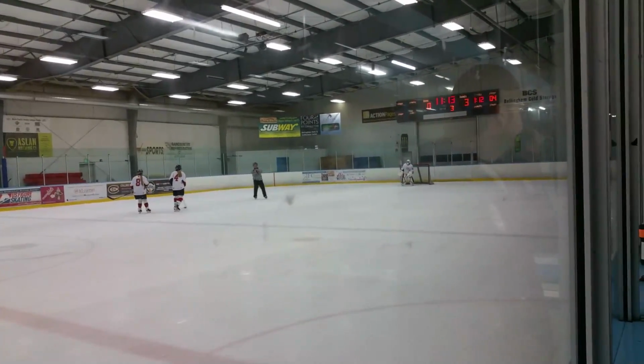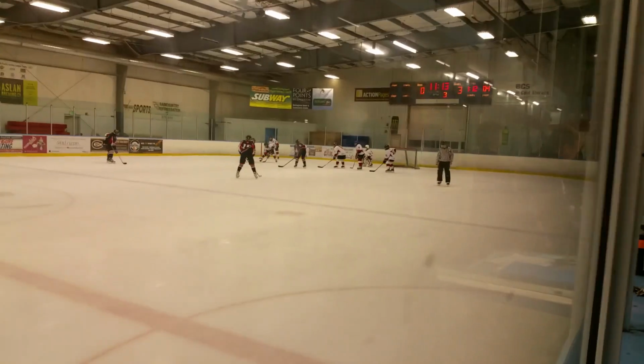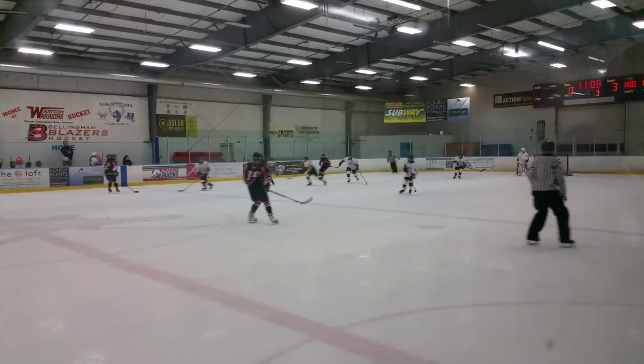That'll stop time with 11:13 to play. 3-0 in favor of Surrey. They're the Falcons. 1:12 left in the penalty. Hannah now on the face-off. Goes back to Bonnie. Bonnie has the opportunity to skate here.